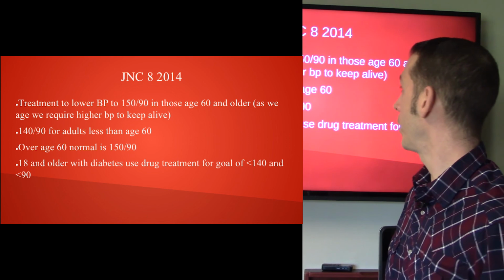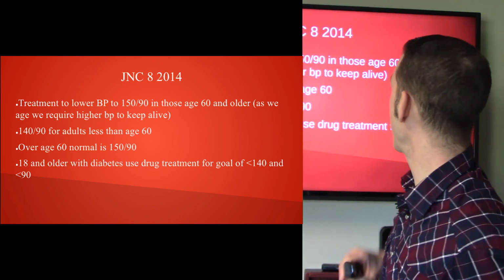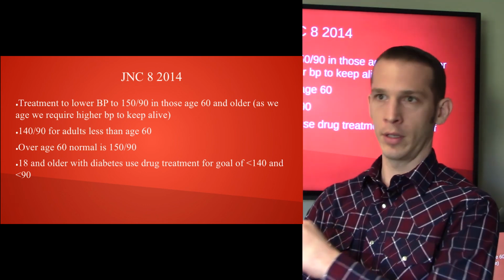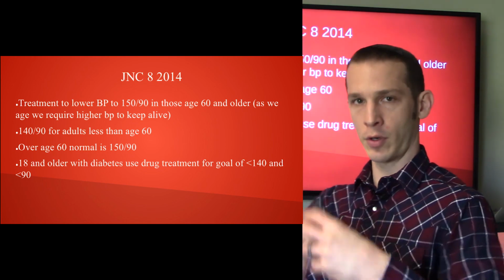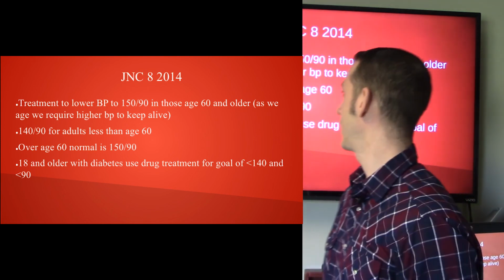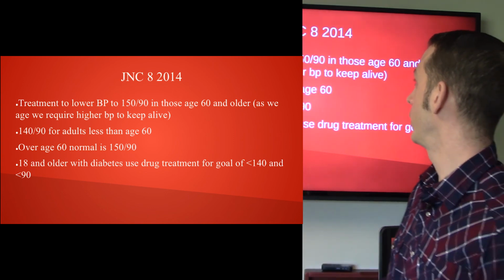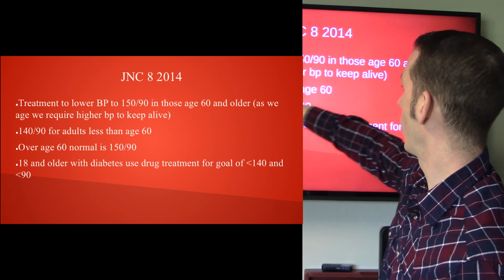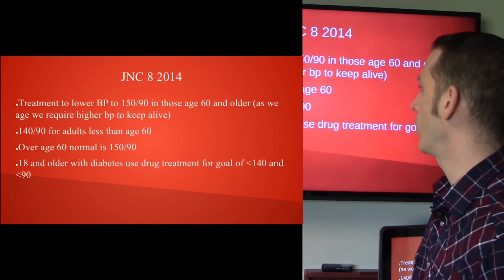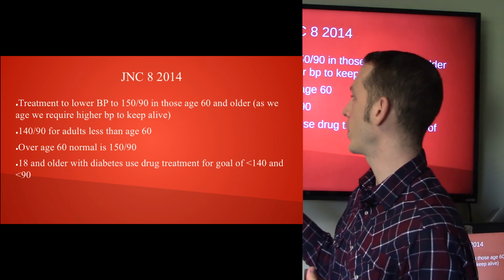Now here's the JNC8. This was in 2014. So treatment to lower blood pressure to 150 over 90 in those age 60 and older. Because as we age, your arteries become a little looser, and you actually need a higher blood pressure to circulate the blood through the system, right? Because that's what it's needed to do: get the nutrients in, take the bad stuff out. Now, 140 over 90 for adults less than age 60. So over 60 is normal, 150 over 90. So that was the new guideline. Over age 60, the normal was 150 over 90. 18 and older with diabetes using drug treatment for a goal of less than 140 over 90.